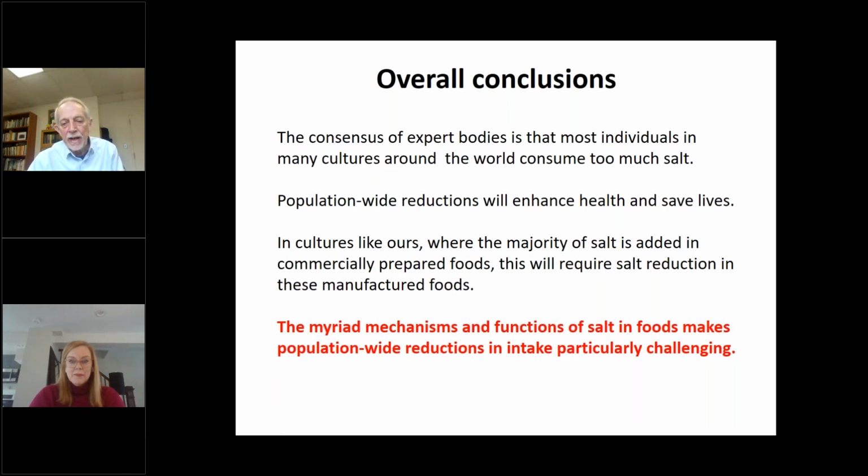In cultures like ours, obviously, the strategy has to be reducing it in the manufactured foods. But in cultures where they're still consuming as much salt as we consume or more, but it's being added at home or by the cook, very different strategies have to be used, and this has to be kept in mind. And I believe that the myriad mechanisms and functions of salt in food makes this population-wide reduction particularly challenging.